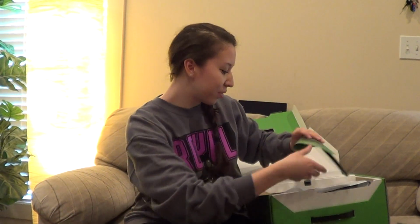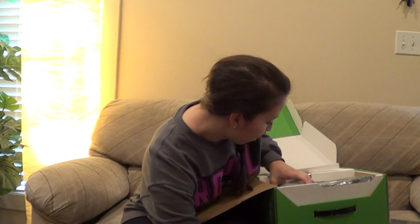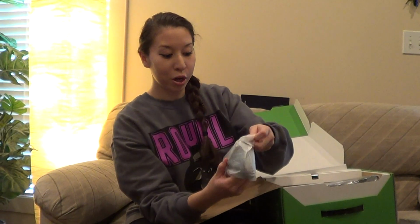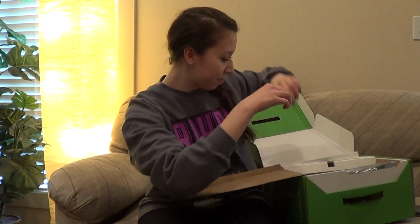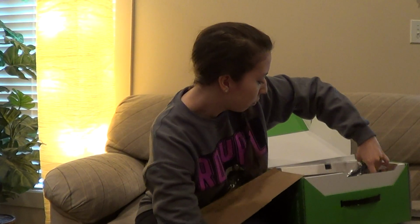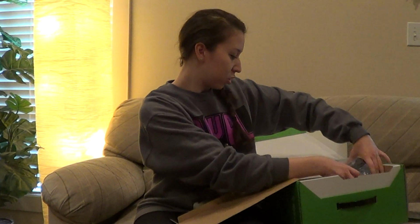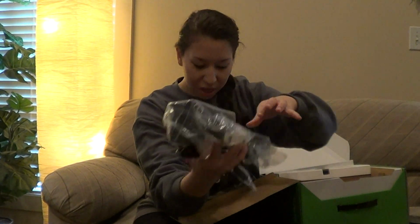And anyway, so the manuals, and here's the controller. Show you guys what that looks like right there. So some USB cables, should be for the console, and more cables.